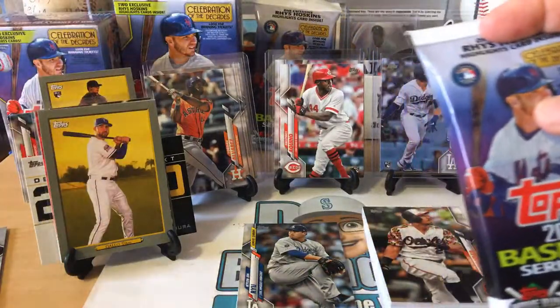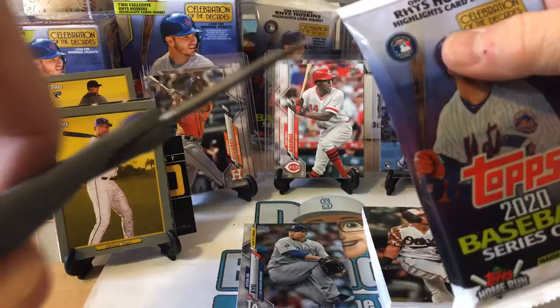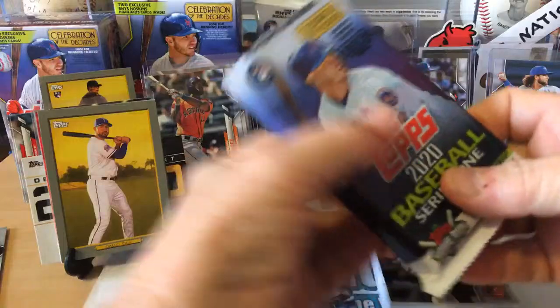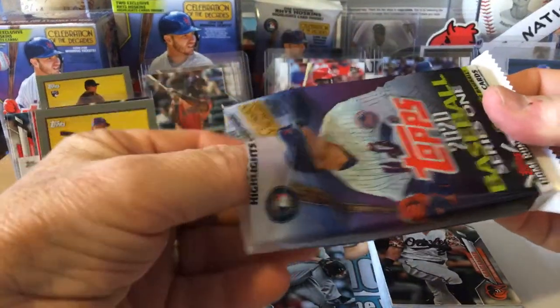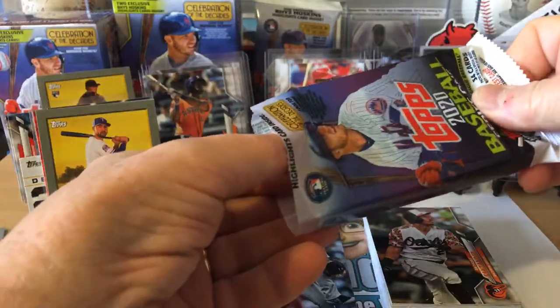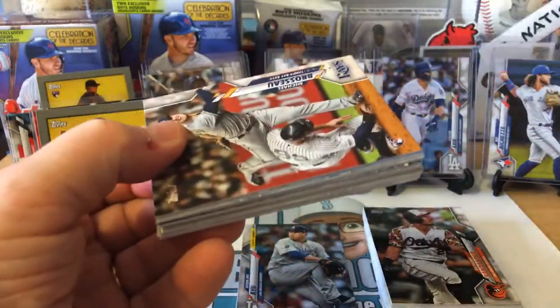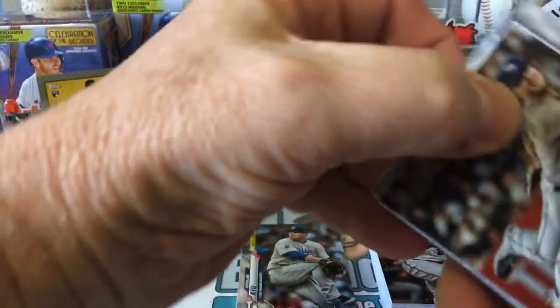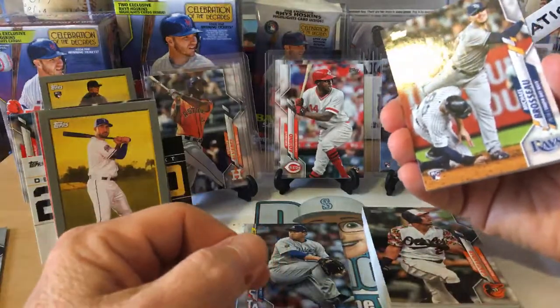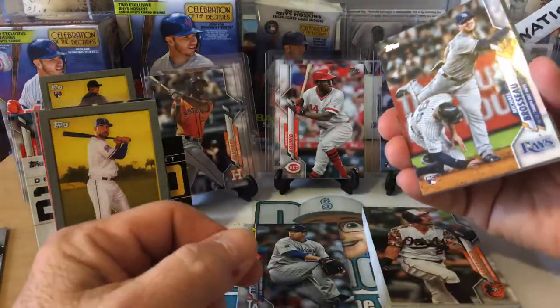We shall see. Moving on to pack number four. If we get that home run, then the contest is over, and we will stop ripping for today. So let's see what we get next. All right, pack number three for the fat packs. All right, it's not the big hanger box.